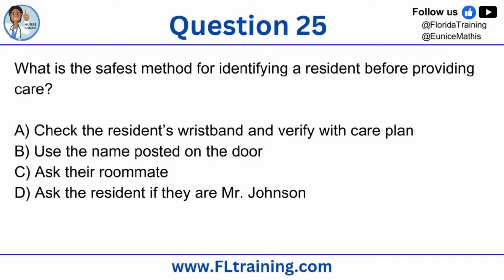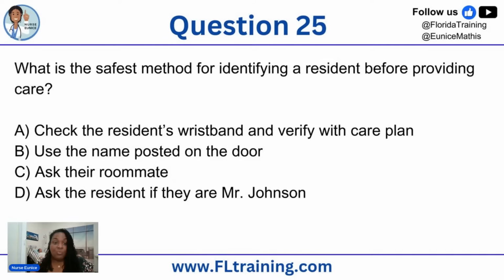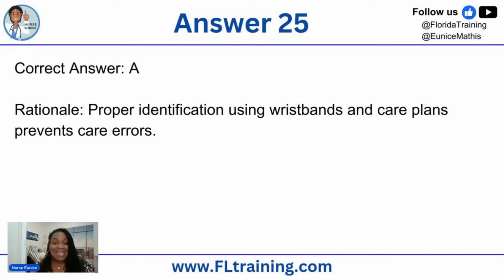I want you to think long-term care. I want you to think assisted living facility. I want you to think of a place outside of a hospital. You still have to verify identity in a hospital, but usually the hospital has those scanners, those electronic devices. So you may not know this patient. What's the safest method of identifying them before you provide care? And everybody has a correct response. It is A. So what is the care plan for? Because sometimes, even though you think you have the right patient, let's say there's an order for a patient to be NPO and you go in and you take this patient's tray.